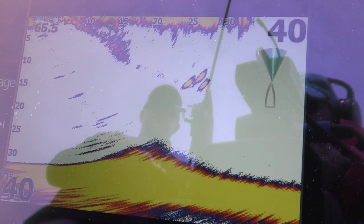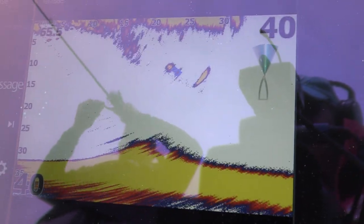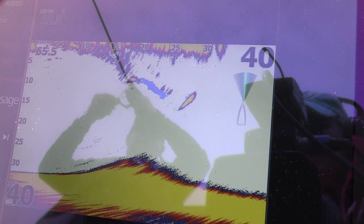There he comes. I can see him. I can see him following my bait. Got him. Can you believe that? Here he comes. Big one, big one, big one. It's the biggest one yet.